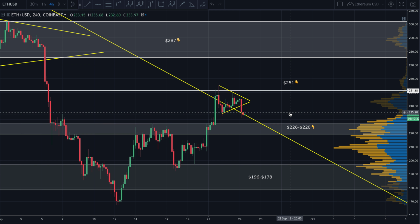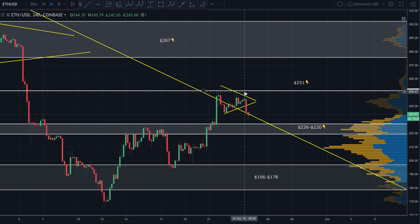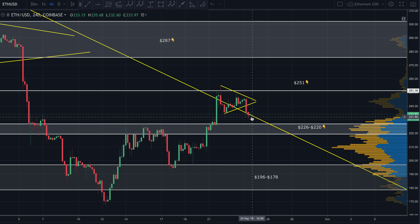Switching over to Ethereum, Ethereum was consolidating within a wedge, reached the apex, and broke right down. Again, Ethereum is also somewhat tied to Bitcoin. We can see that this massive ascending resistance line here, Ethereum broke above. We didn't get a nice decisive breakout, which was a very bearish indication.